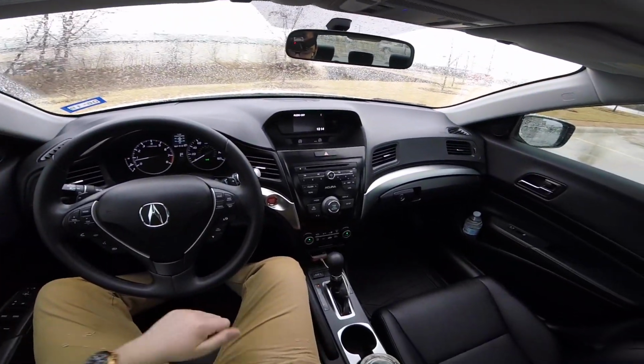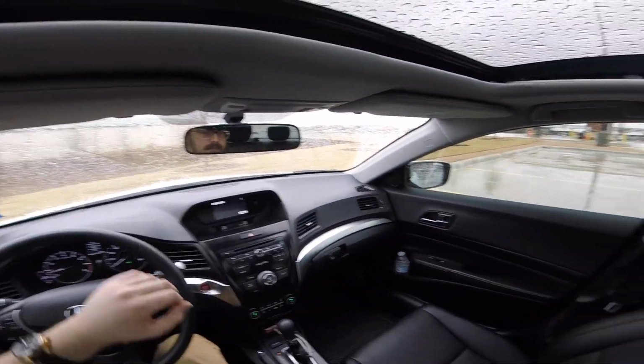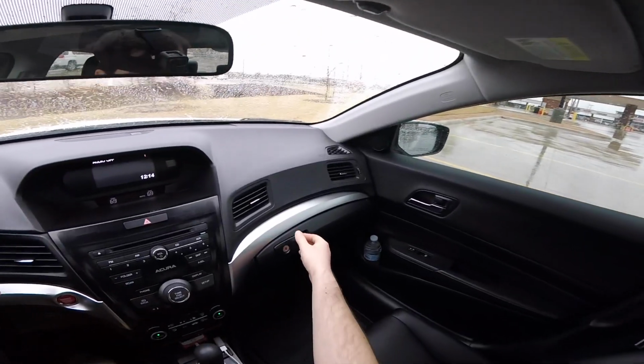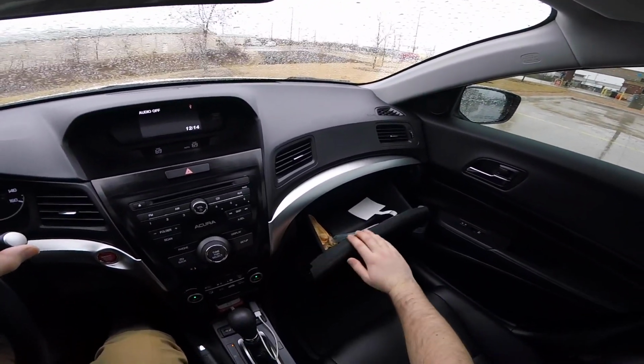So let's go ahead and jump on the road and take it for a spin. This does have LED headlights, which is nice. Oh, one more thing. Glove box is a pretty decent size, felt lined.